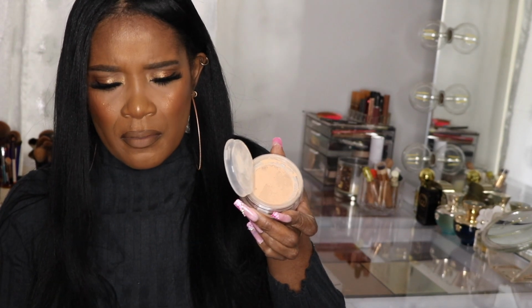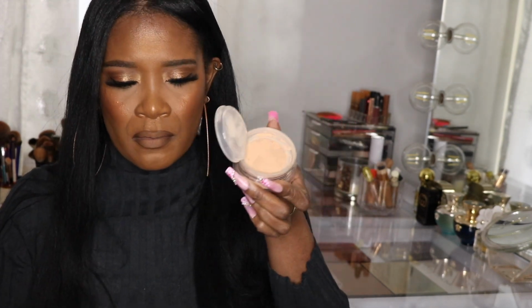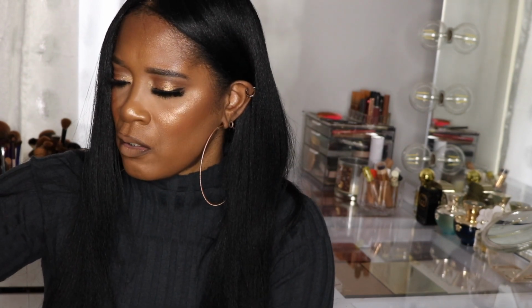I don't know if you guys remember this powder. I should not be opening. I said I wasn't going to open. Here I am opening, and I can't even open it. All right, so this is what this looks like. A little golden neutral. I may revisit it, and I guess powders expire as well, but at this point, I don't really care.